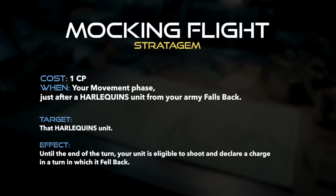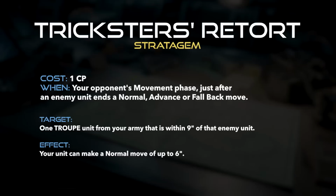Yeah. Mocking Flight, fallback, shoot, and charge. That's good. It's pretty good. Pretty good. Trickster's Retort, 1 CP, when an enemy unit moves within 9 inches of you. A troop unit moves flat 6. That's good. This detachment, I found, reaches a critical mass of nonsense. Yes. And this also, like, the Battlefocus tokens here are so good.